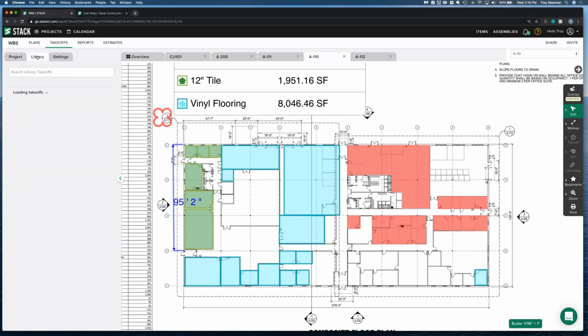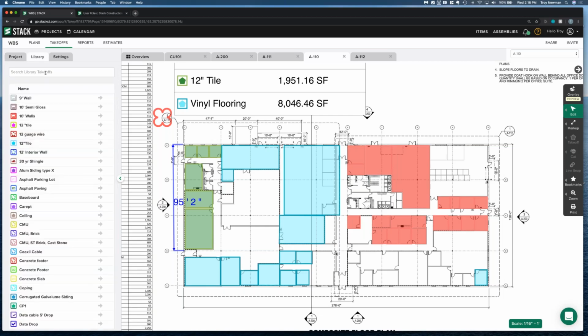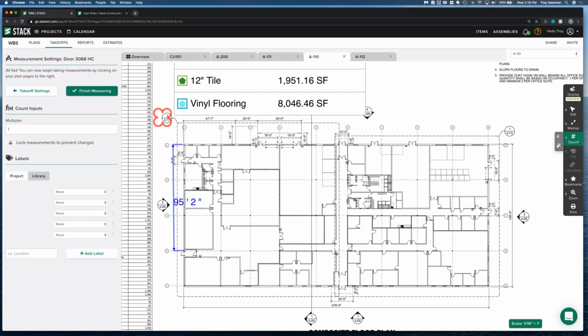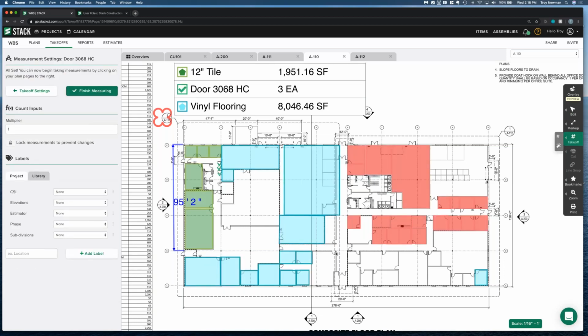So here's my takeoff library. Again, it is also searchable. So I can type in door. I can say, yep, this is a great one. All I have to do, click the little green arrow and then go do some door counts. Just like that.